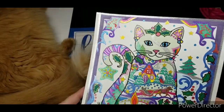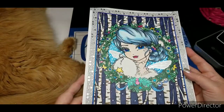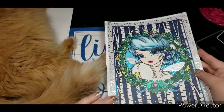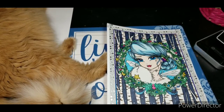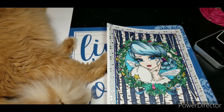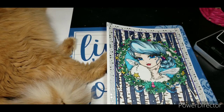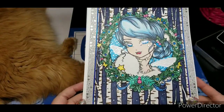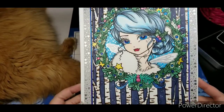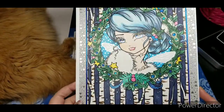And then the last page I have is from Hannah Lynn. And I had started this back in November with Buddy Colorathon. This was the picture Danielle at Danny Buttons had picked as her last color along, and I did not finish it at all. So this is Holly Wreath Fairy, and I absolutely love her. Didn't know what I was doing. I think this might be my first completed Hannah Lynn.